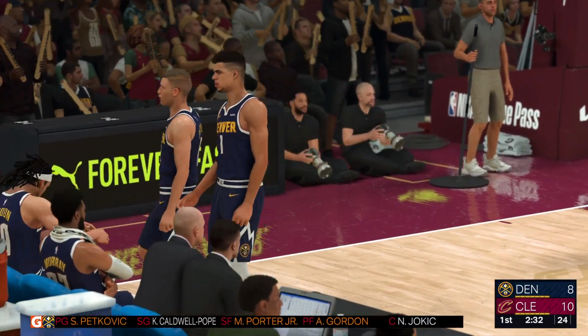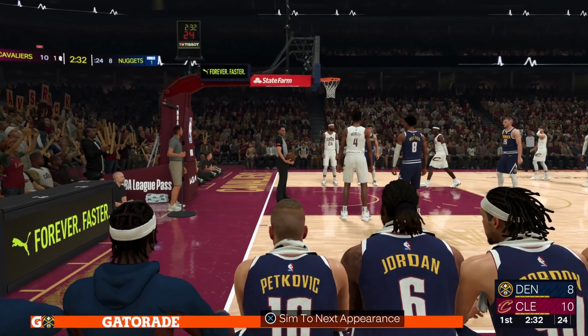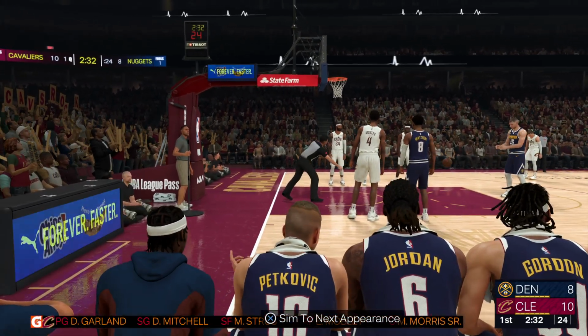And the Nuggets with some changes. Watson, he's checked in for Gordon. Christian Brown comes in for Porter. And it's Jackson in for MP.